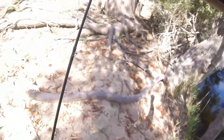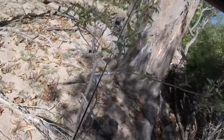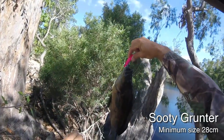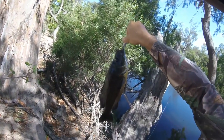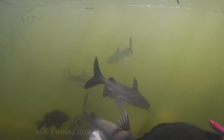This guy in. He's actually bigger than the one I've got for lunch, but I'm only going to kill one fish today. Oh, look at that. That is a big Sooty. He's like 33 centimeters. Nice. And the catfish, that was just wild. The catfish in here, they're like the sharks of the river. That's pretty wild. There you go.